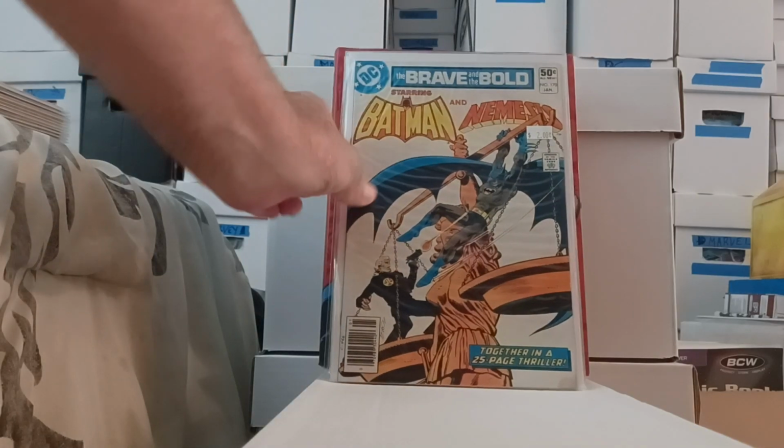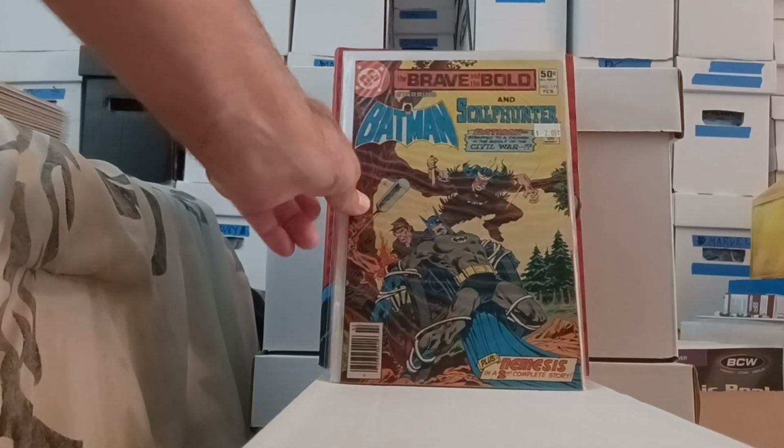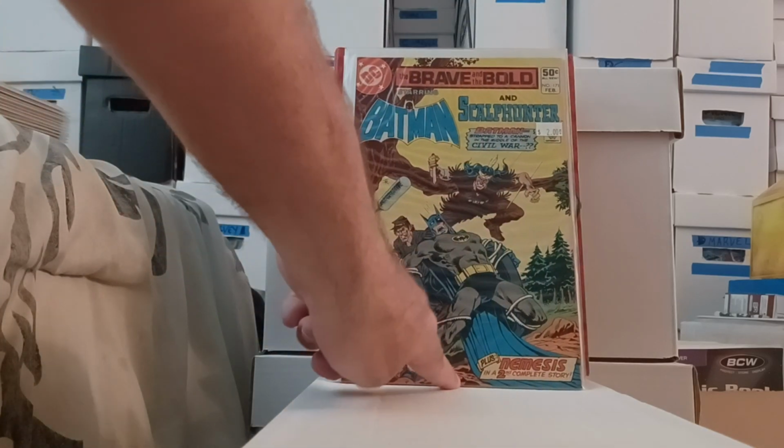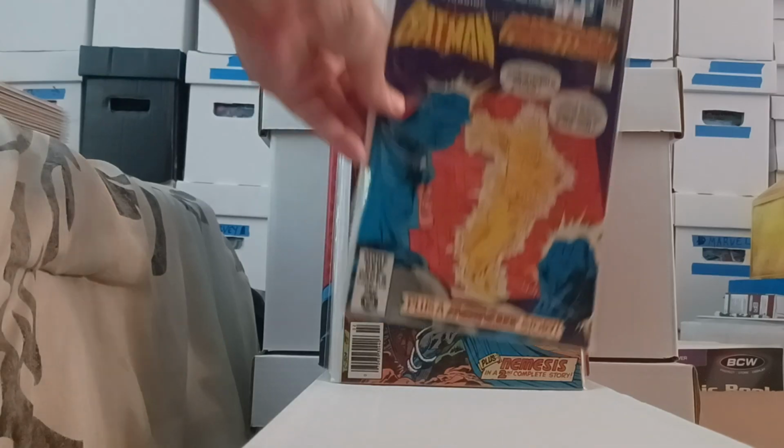And in this one, we get Nemesis actually teaming up with Batman. And like I said, I'm trying to remember when he's supposed to go. I know he's in a lot of these backup stories. Now, I'm a big Scalphunter fan, love Scalphunter. And there he is actually teaming up with Batman. I mean, how they come up with that story that he would team up with a guy that was there before the last turn of the century, that's a good story.